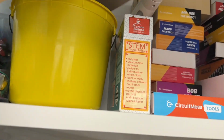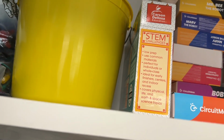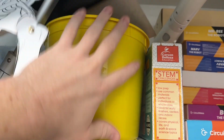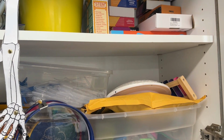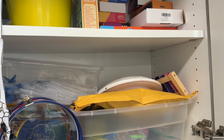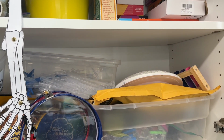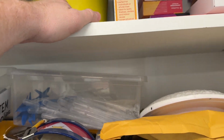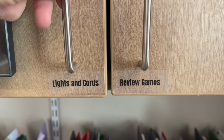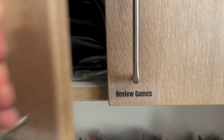What's up in this? So this is a broken picture frame. And then, oh, flashlights. Oh, I did not know I had these. Okay, that is good to know. Flashlights, sweet. Some of this stuff I got from the teacher that was in this classroom, so I didn't go through all of the stuff she left for me because she had taught third grade and moved into a reading intervention role. It's like the flashlights she gave me, so I didn't know that. All right, this cupboard says lights and cords and review games.